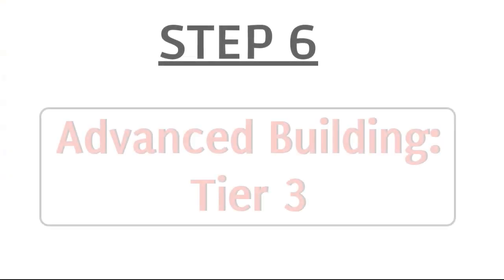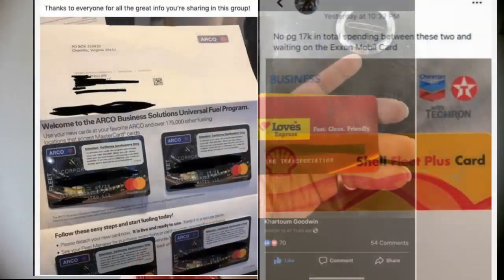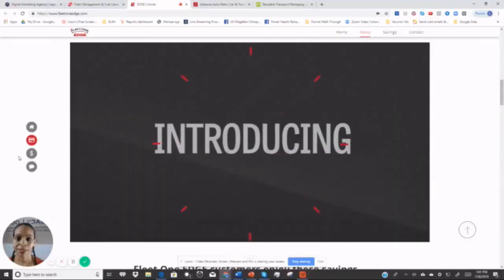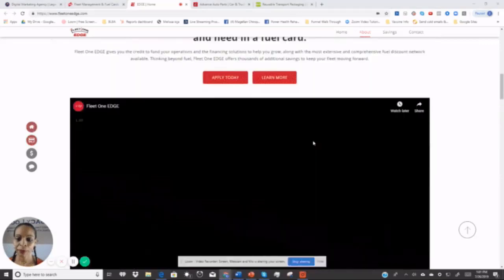Step 6, this is the advanced building, tier 3. Fleet cards: Arco, Chevron, Shell, Valvoline Fleet for maintenance and oil changes. These are the fleet cards. If you have 2 vehicles or more for your company, you have access to these fleet cards.